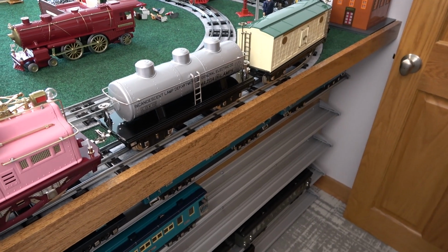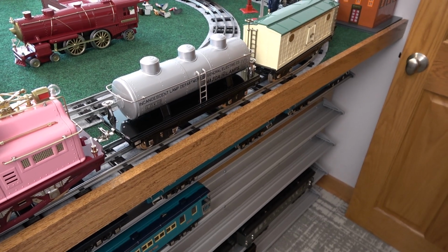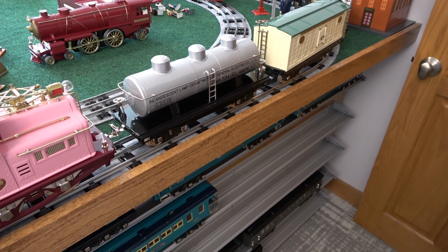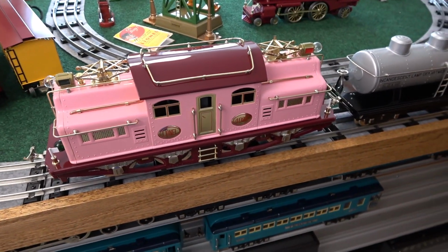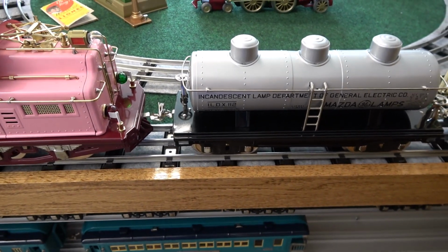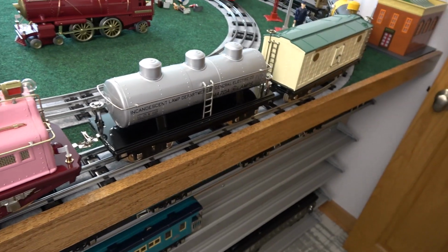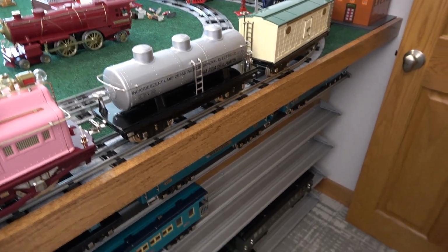Alright, so let's look over the 200 series freight that I have. I don't have another 400E besides the last engine I'm going to show you, so we're just going to use the 408 right here, and that makes the couplers line up perfectly. But this is all the 200 series, which are the bigger freight cars, and yeah, we'll go over all these.